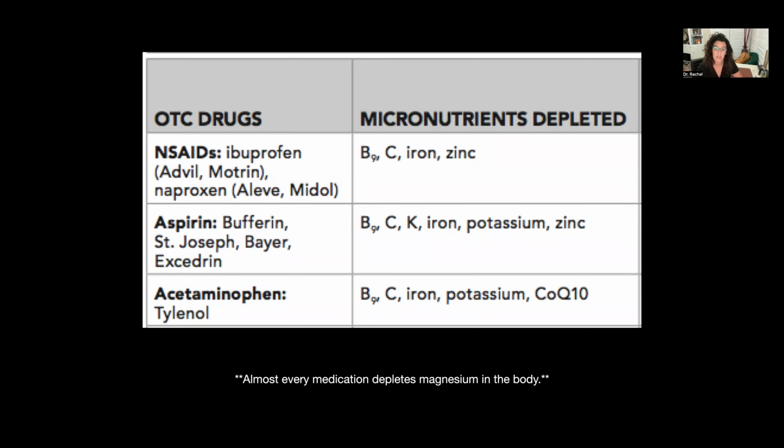A lot of times I'll find that certain patients are anemic or iron deficient, and their doctors are trying to figure out, we don't know why this patient is anemic. We don't understand why they're having all these other issues, being iron deficient. Well, I'm like, have you looked at how many NSAIDs this patient's taking? It's amazing how many times I come across this type of thing.